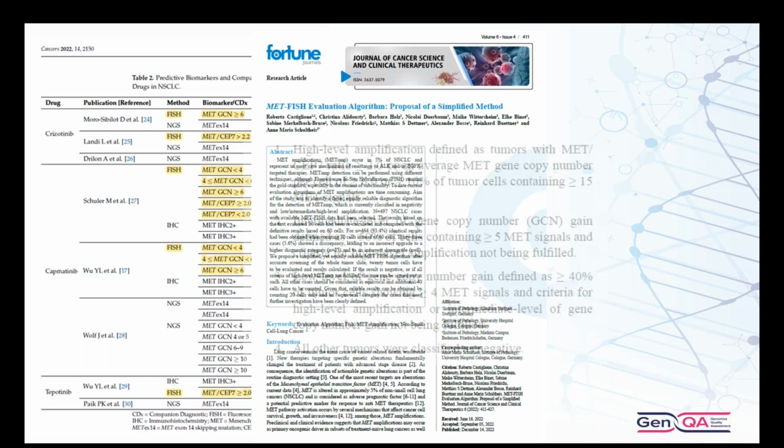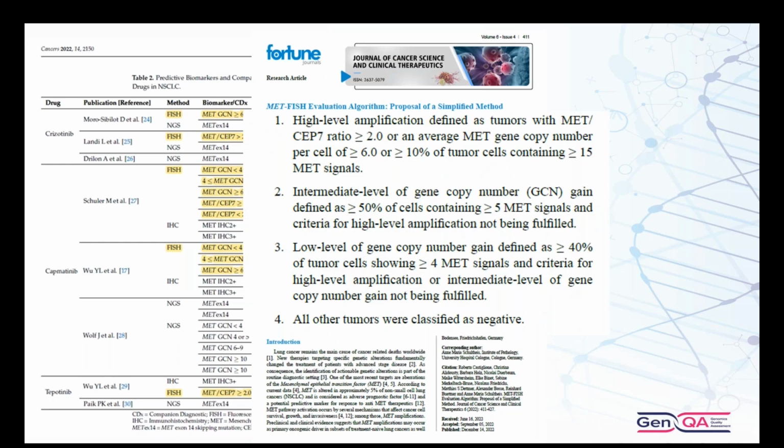But also they were suggesting 3 different groups of positivity. So you've got high level amplification, and in the studies, the high level amplification correlates nicely with the MGS cases that are considered to be positive. Then you've got intermediate level and then low level. And I think if we could look at getting some good recommendations for MET screening, I think having those different categories would be really useful.